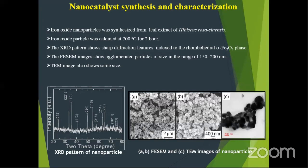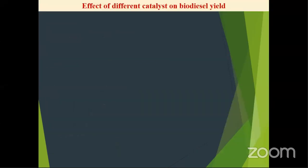Then to find out the characteristics and match them with the properties of iron oxide, it was reconfirmed with the XRD pattern, and also the size of the nanoparticle was observed by the FESEM and TEM image. And it was revealed that the XRD pattern shows sharp diffraction features indexed to the rhombohedral alpha Fe2O3 phase. And the FESEM image shows agglomerated particles of size in the range of 150 to 200 nanometer, and the TEM image also shows the same. So it confirms the successful synthesis of the Hibiscus rosa sinensis plant extracted nanocatalyst.